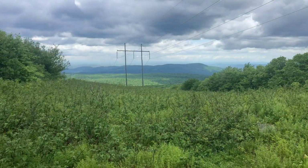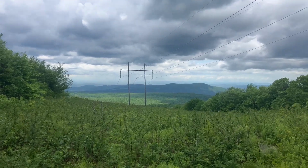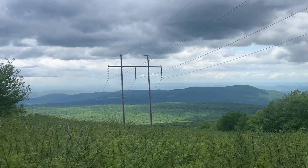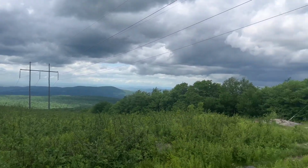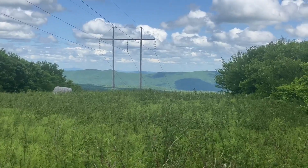There's a beautiful view right under the power lines. I think I'm looking kind of west here. Might have a little weather moving in. It's a pretty low chance, but you see what I see. I think there may be a view behind me too. Let's look over here. More mountains of Vermont over there.